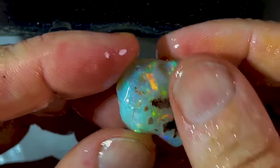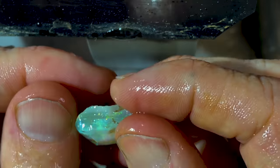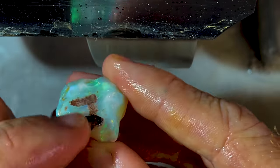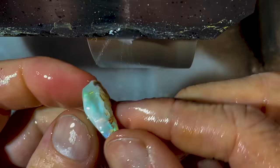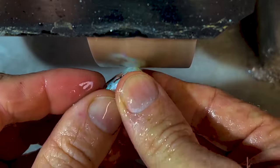Looks like pretty amazing color there, so I'm pretty happy with that. There should be something decent. This little white area here, I'm hoping will roll out once I slice it. So I think I'm gonna take it a bit further down around this area and see how much of that white cloud comes out. As you can see, the white cloud goes down a fair bit on this edge.